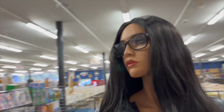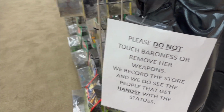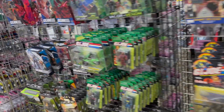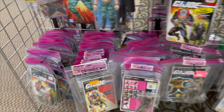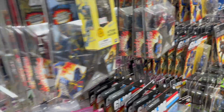So hello there, lady. Who is that, by the way? I can't even think. I wasn't a massive... the Baroness. Yes, the Baroness. Here's some newer G.I. Joe stuff. We're going to see some older G.I. Joe stuff again in a moment. There you see some of the old cards from back in the day. So just great to see.